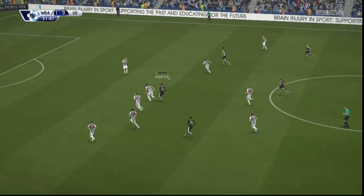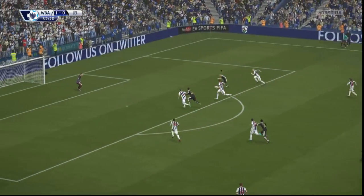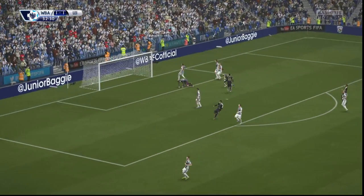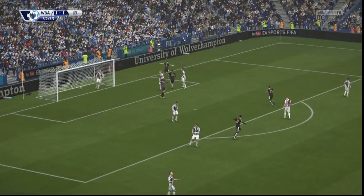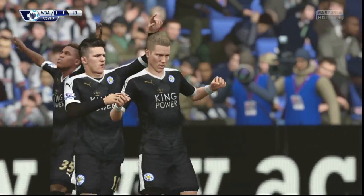But a defensive mishap from West Brom allows us to get back in behind the defence, and Lewis Holtby, 12 minutes after, is able to put the ball into the back of the net. So 32 minutes on the clock and we are level in this match, 1-1.